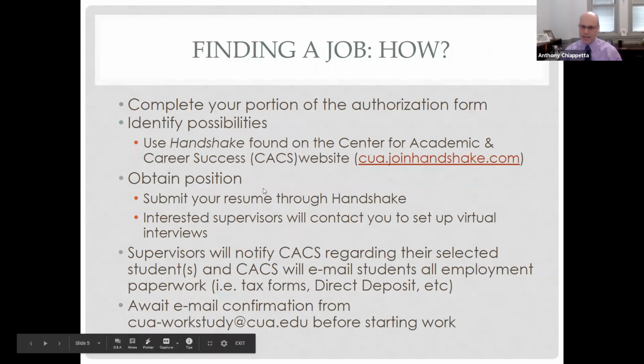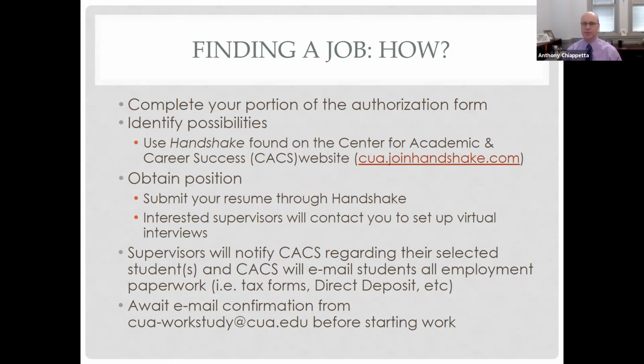So in finding a job, the first thing is to complete that first portion of the authorization form. When we send you that email next week, be sure to take a minute, fill it out, and hit submit. That secures your space. Once that happens, start going through Handshake to look at the opportunities.